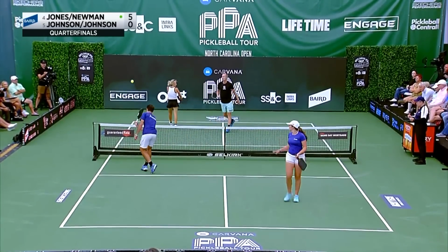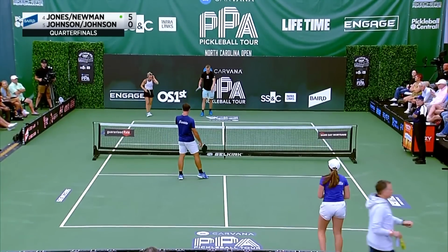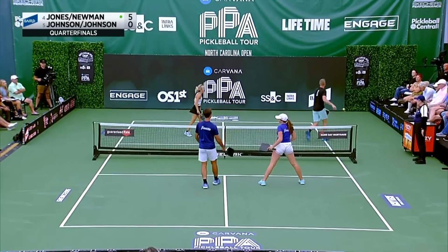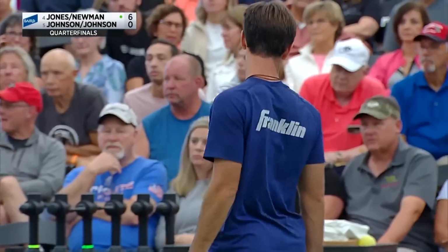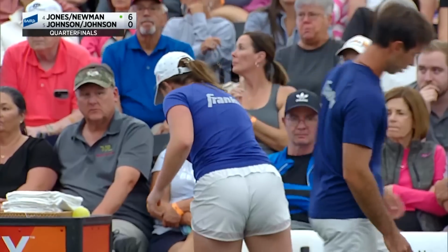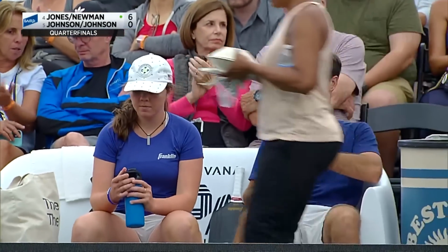Point. Allyce Jones known for her varied dinking. 5-0-2. She'll move the ball around quite a bit, Anya. Point. This feels like it needs to be a timeout. This is a runaway train to start out here in the quarters, and that is indeed what the Johnsons will do. Paddles have been set down by Georgia and J-Dub.